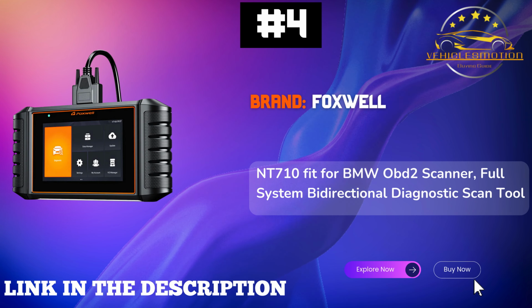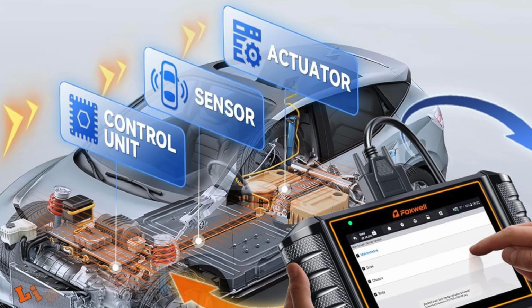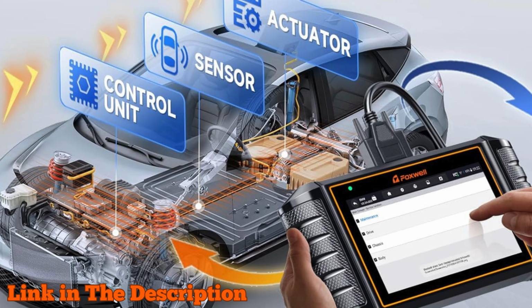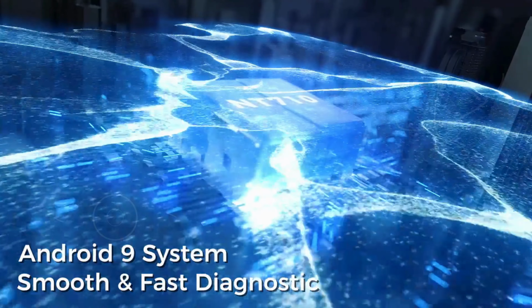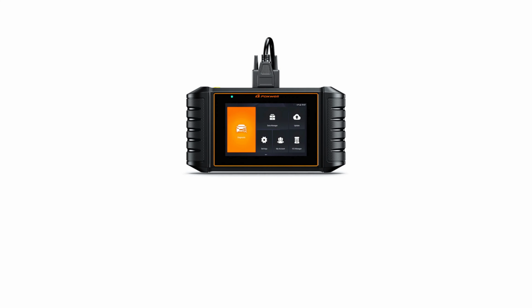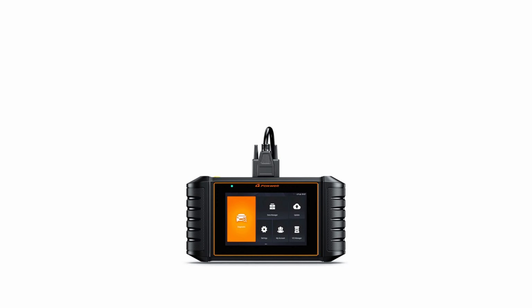Number 4. FOXWELL NT710, the ultimate OBD2 scanner specifically designed for BMW, Mini, and Rolls-Royce enthusiasts. With its powerful Android 9.0 OS and 5.5-inch touchscreen, this tool delivers a fast, user-friendly experience with 32 plus 2 GB storage and a robust 4000 mAh battery for extended use.